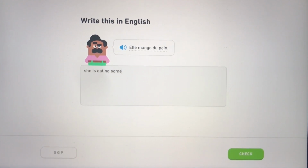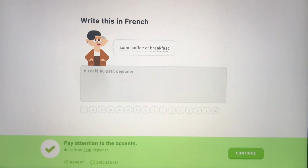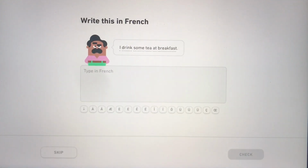She is eating some bread. Some coffee at breakfast. Du café au petit déjeuner. Oh, that accent isn't supposed to be there, that one. Il aime les fraises. He likes strawberries. I drink some tea at breakfast. Je bois du thé au petit déjeuner.